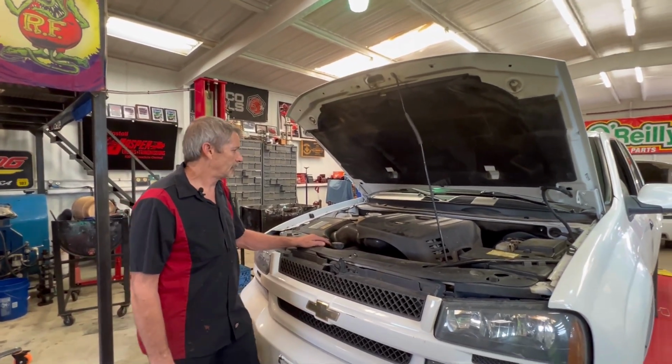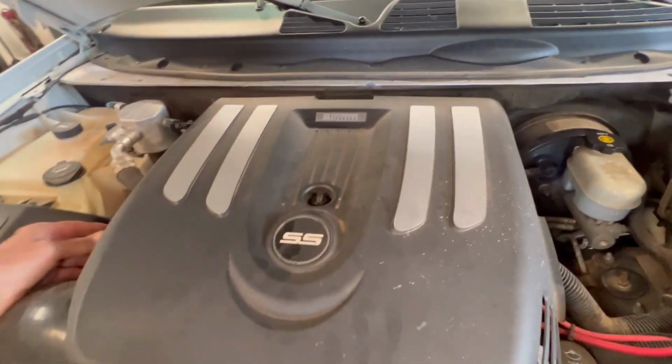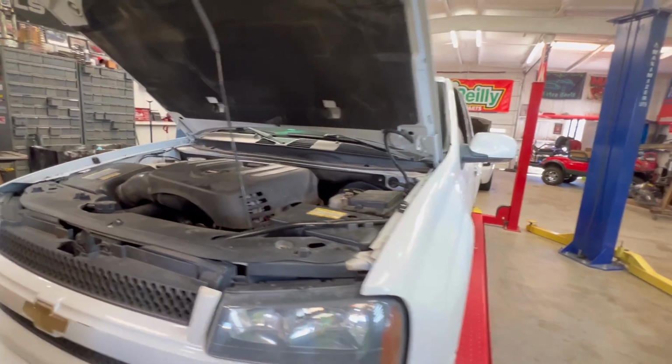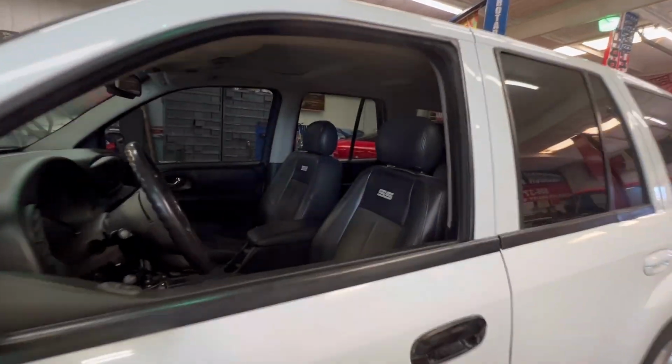So anyway, I like this because they got the SS cover, they got Performance Division on the cover that goes on top of the motor. Really neat. Everything SS on it, it's pretty cool. So we're going to be getting this out first, getting it on the bench, tearing it down, and seeing what happened to this.